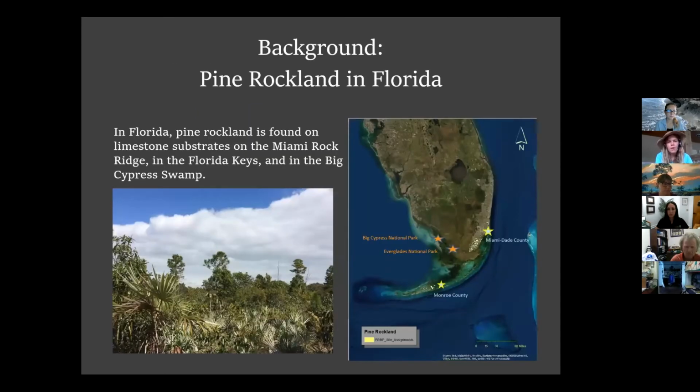So in Florida, the Pine Rocklands are especially found along what is called the Miami Rock Ridge, which is a ridge that extends through Miami-Dade County, and it is comprised of oolitic limestone. So it's a special kind of limestone substrate. And that's where primarily all of Miami-Dade County's Pine Rocklands occur. And then there is a great amount of them that are protected out in Everglades National Park and somewhat in Big Cypress National Park. And then if you were to take a trip down to the Florida Keys and drive down to Big Pine Key, you will be able to experience the Pine Rocklands that occur in the South Florida Keys. So they're very much the same ecosystem, slightly different depending on where you find them in their species composition, but they are all Pine Rocklands just the same.